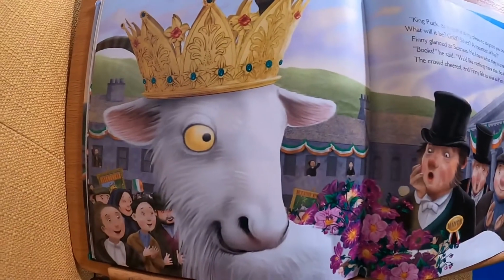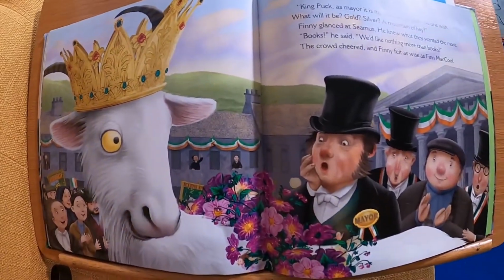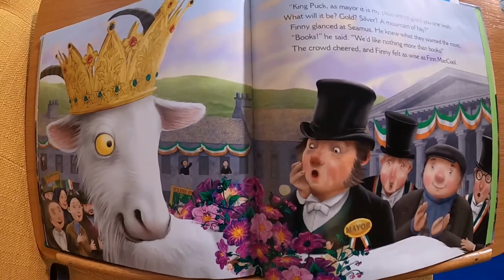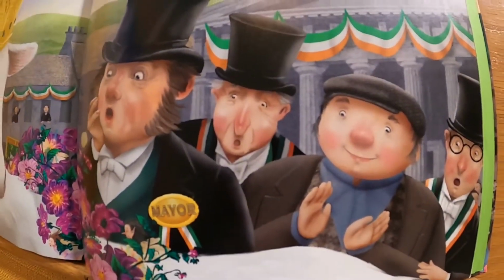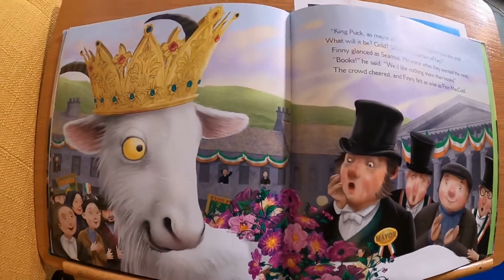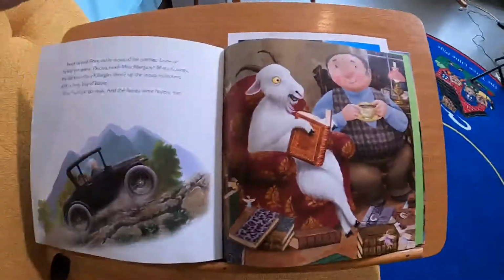"King Puck, as mayor it is my pleasure to grant you one wish. What will it be? Gold? Silver? A mountain of hay?" Finny glanced at Seamus. He knew what he wanted the most. "Books," he said. "We'd like nothing more than books." The crowd cheered, "Yay!" and Finny felt as wise as Finn McCool.